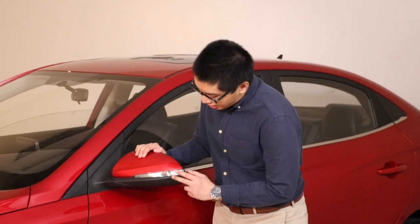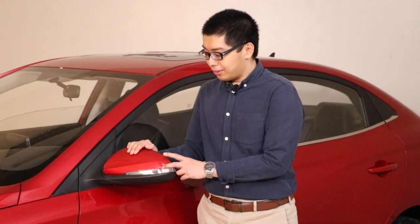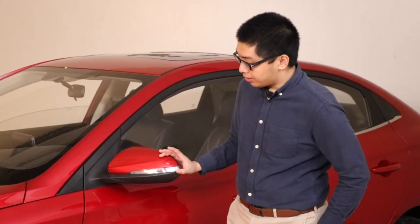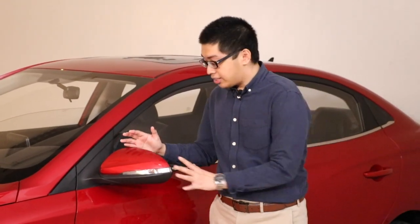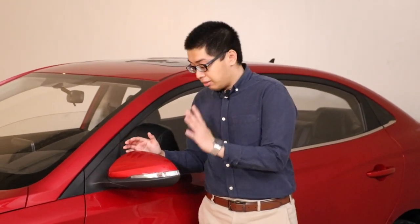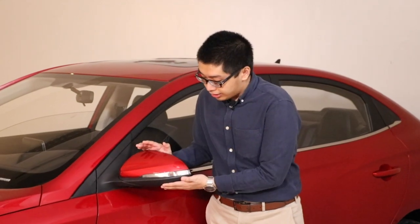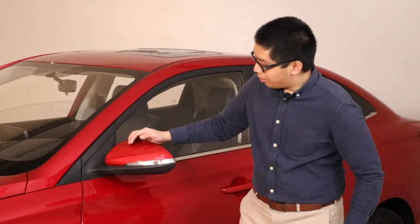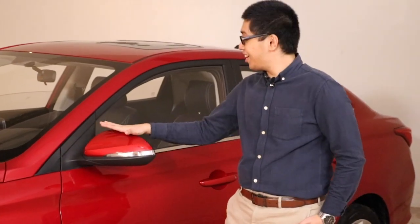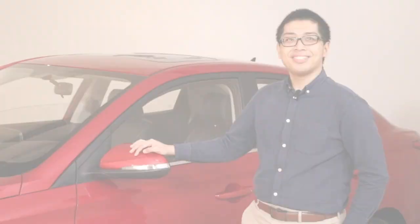Okay? The side mirrors possess side repeaters. This is for convenience and of course for safety and aesthetics as well. It's for convenience and safety because we've got better visibility. For example, if you've got cars coming from the sides, they can see if your turn signal is turned on, left or right, because we've got it situated here on the side mirrors. For aesthetics, because it blends seamlessly with the sleek design of the side mirrors.